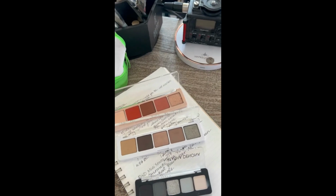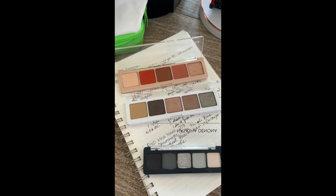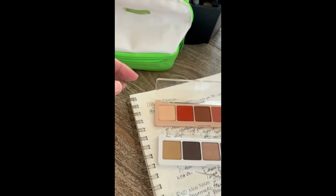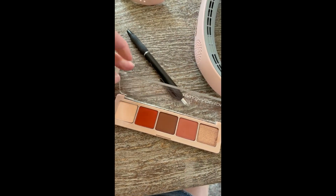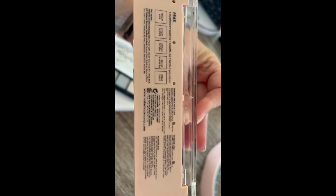I realized when I was filming or editing that I didn't have my swatching footage. So this is what the palettes look like, and these are the swatches. I'm going to go through those with you guys real quick. The first palette we have here is the Peak palette, and this is what the back of the Peak palette looks like.